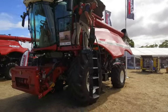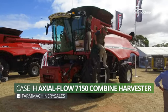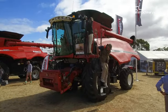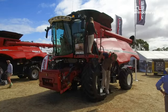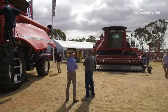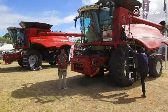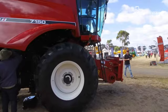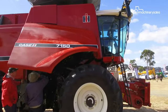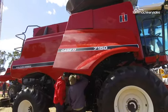For International Harvester fans, the sight of Case IH's latest Axial-Flow 7150 combine harvester will no doubt evoke some nostalgia and fond memories. Displayed at the recent Wimmera Machinery Field Days, the combine sported a retro paint job reminiscent of the vintage Axial-Flow units, complete with a white roof, white tire rims, and the classic IH decal up on the grain tank.